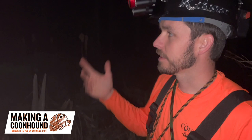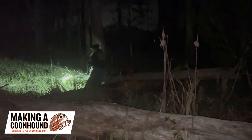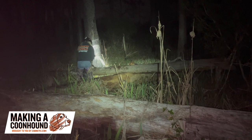Jenny, here. Jenny. All right, so I seen the coon with the thermal. They were in here treeing before we got here. When we got in here, they kind of broke. They started circling around looking for them. We got in here and got the dogs back to the tree. And now Charlie's treeing really good.